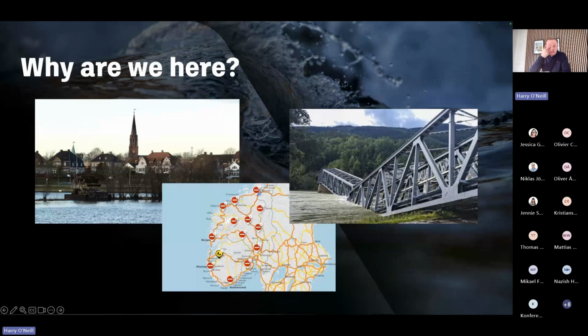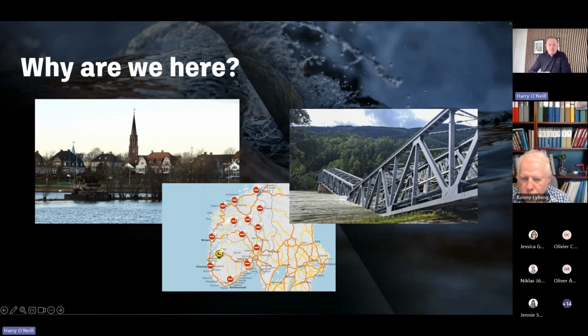And of course, something that we've all seen a lot of over the past, well, however many years, I won't even put a number on it, is an increase in flooding and rainfall. Last summer, we saw a huge amount of storm events that were causing flooding across the whole of the Nordics. And it's causing us to change the way that we work and look at the technology that we use and what we do day to day with our projects.